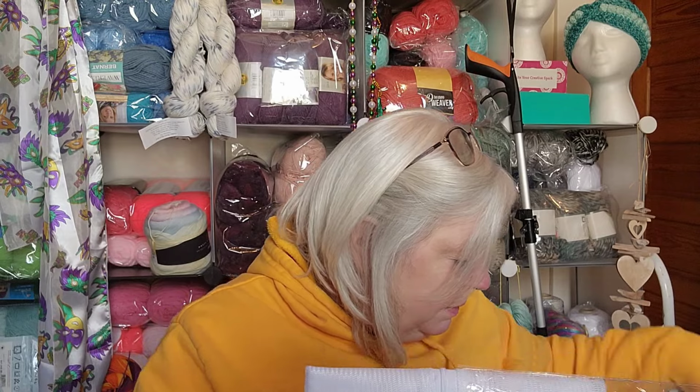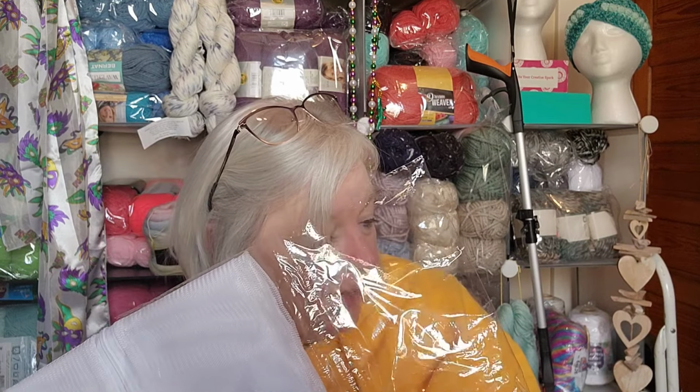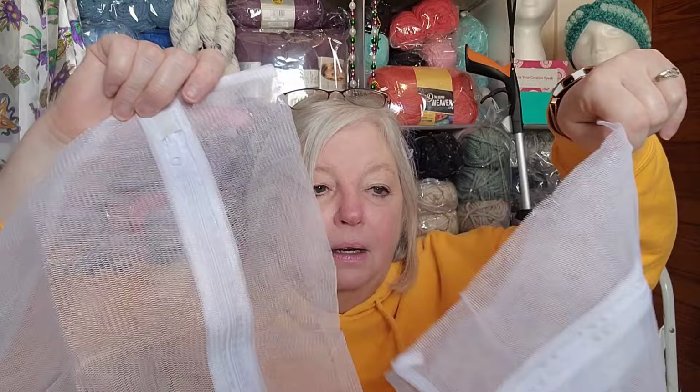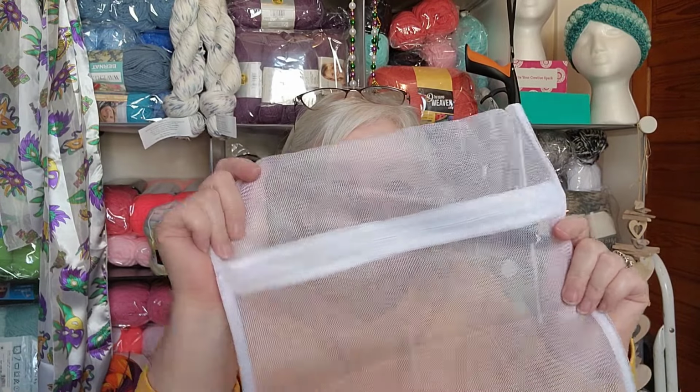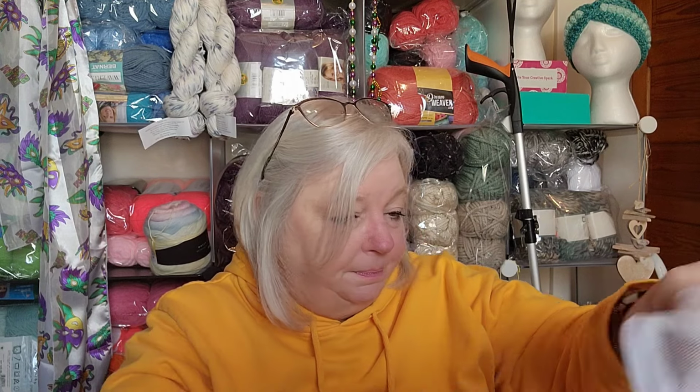This one says Laundry Essentials, and this says heavy weight 12 by 15 bag. I think my cello bags are 12 by 15. But let's see. Oh yeah, 3 in a, yeah, this looks like it might be the same size bag. It's got a zipper. If you don't have Amazon Prime, this might be a way to go. This might be a nice bag for these big jumbo hanks. It's a little taller than the hank. Let's see how 2 fit.